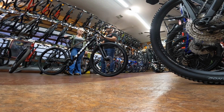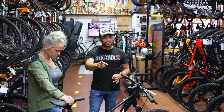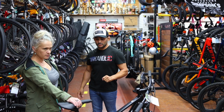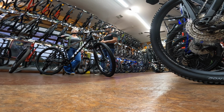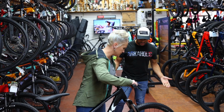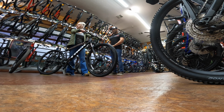The second thing I'm noticing, and this was kind of a big deal, kind of not, is the dropper post. If I wanted to put one on here, would it be external or internal? It's going to be external, same as the GT Aggressor Pro. The GT Aggressor Pro seat post is a 27.2. What is this one? 31.6. The GT Aggressor Pro is 27.5, and this comes with 29s, these are 29ers. What about the travel on the fork? The GT Aggressor Pro is very basic, a coil fork. I think these are 80.